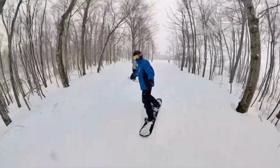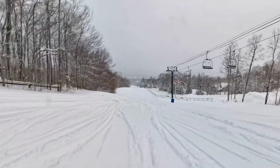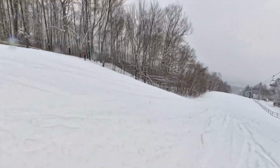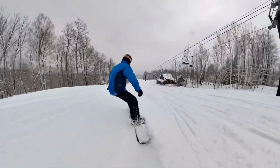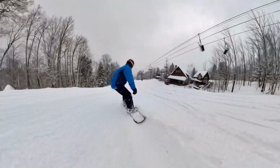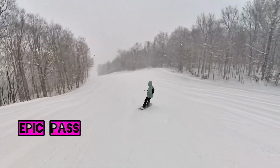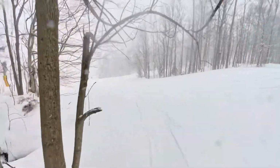Let's not forget to look at how much riding at Okemo is going to cost you. This is definitely one of the drawbacks to bigger ski resorts because many of them have crazy lift ticket prices. And this mountain is similar, with a single-day adult lift ticket costing anywhere from $133 up to $195. The key to keeping this ski resort affordable for you is by getting the Epic Pass. It lets you ride all season, and your pass is on your phone, which is super convenient.